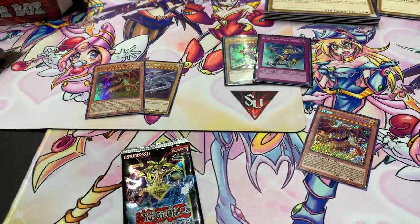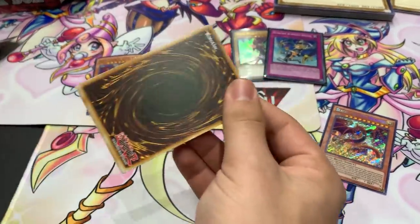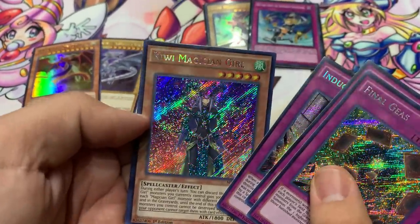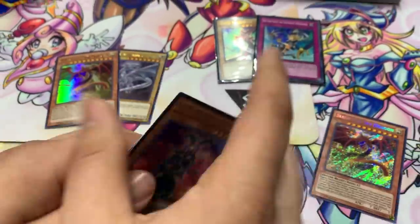Last pack of Destiny. Shoot for those Magician Girls or that Blue Eyes Alternative. What's going to happen? Final Gias, Spiritual Swords, Kiwi Magician Girl. Okay, we ended up getting one Magician Girl so far, and Lord Gaia.